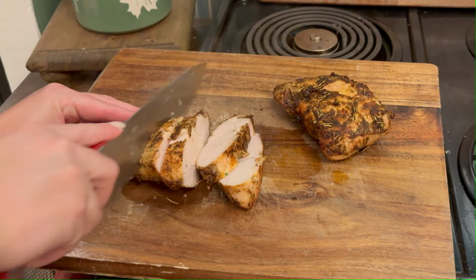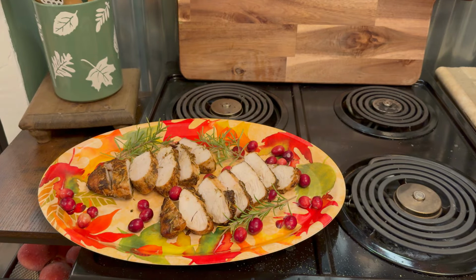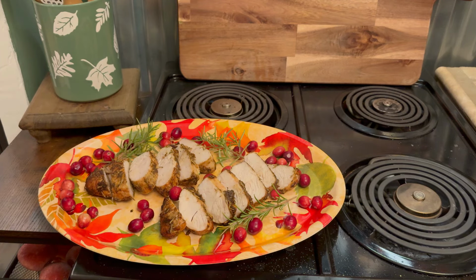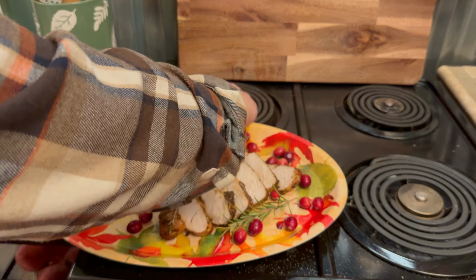I wanted to plate mine up special because he is the star of the show. So I'm just taking some dried cranberries and scattering them all around. And I'll take some of my rosemary sprigs from my herb garden and place those around as well. And that just fancies it up a little bit more than just having it sitting there on a plate.